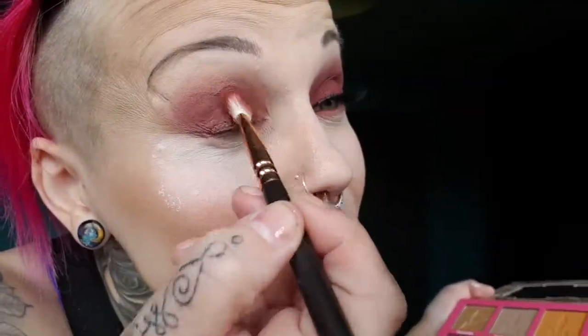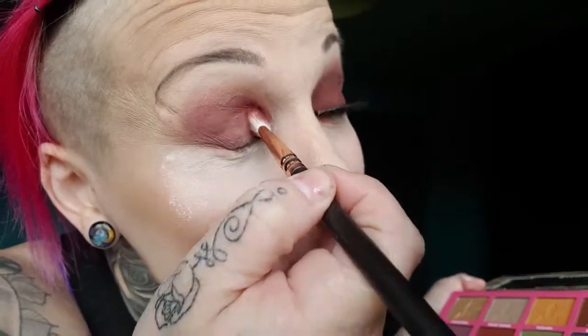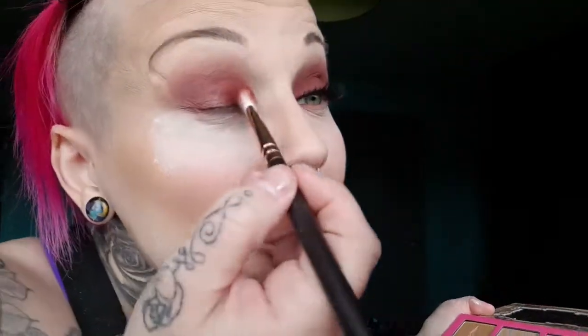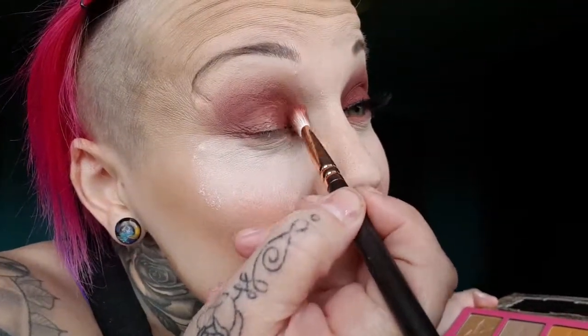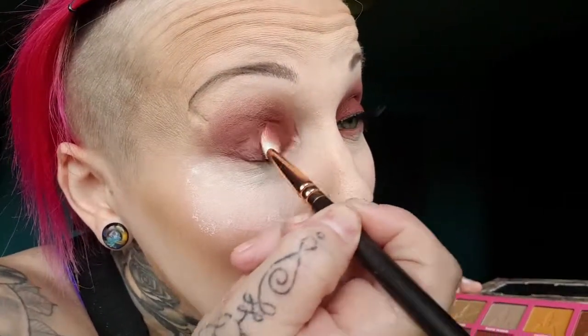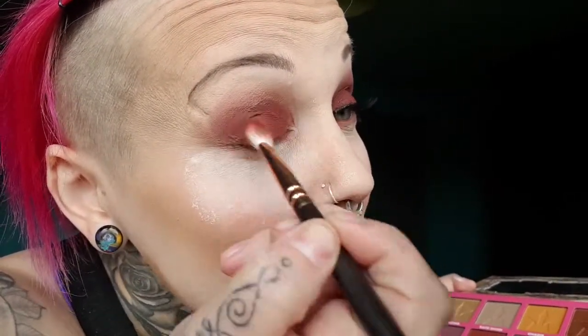I bet you could even do a look just with this eyeshadow because it is that nice. It reminds me a bit of Dorothy's Ruby Slippers, that kind of look. It reminds me a bit like that, and it's really pretty.